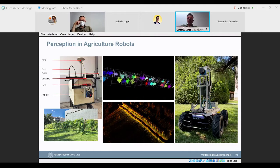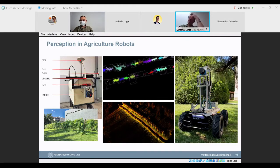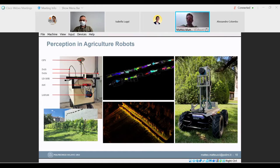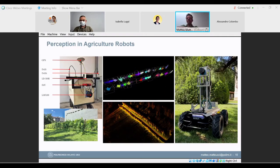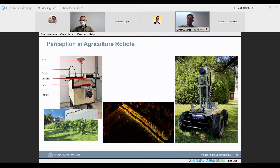On the left, you see a cart which was used to acquire several sensors and build the 3D model of this vineyard. The bottom image is the 3D LiDAR reconstruction of the vineyard, and on the top you see the segmentation of the vineyard, where we get information about each single plant and, let's say, the canopy of each plant to build some health model for the vineyard. This work was done in a previous thesis.